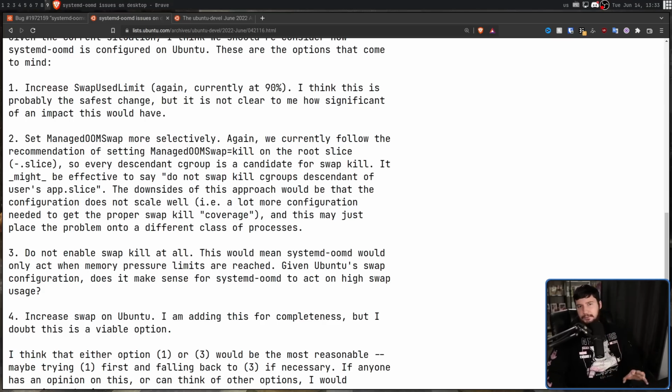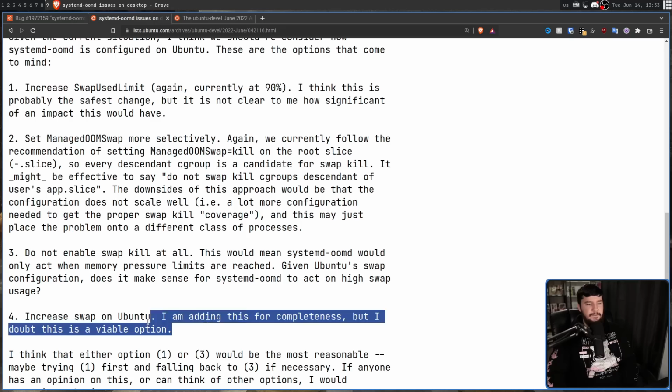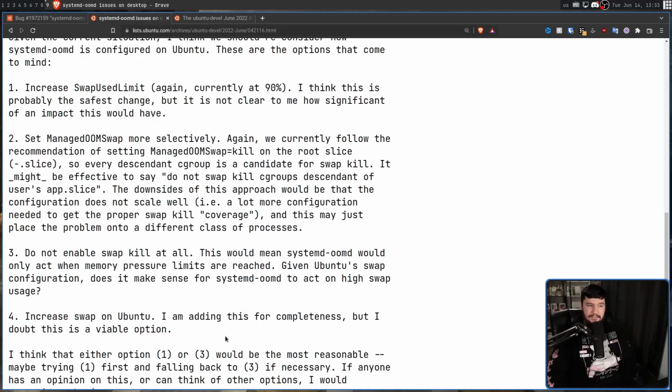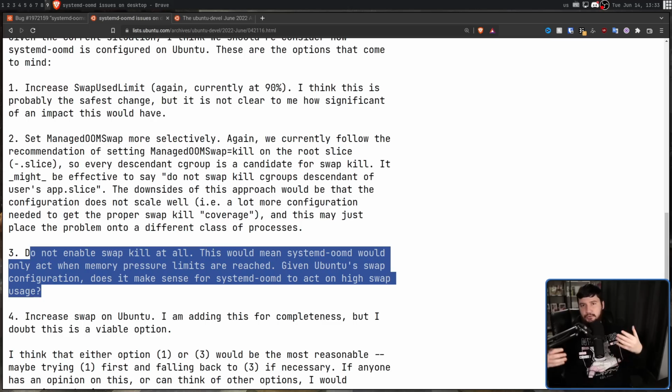And the final option, which is probably the option that I would try first, is increase the swap size on Ubuntu. He says, I'm adding this for completeness, but I don't think this is a viable option. I think this is really the only option that you can do right now besides just disabling swap killing. The reason why he says this isn't viable is because when you update Ubuntu, they don't have a facility in place to resize your swap.